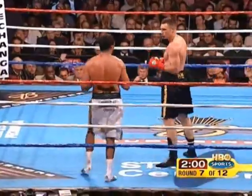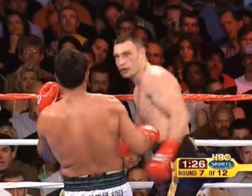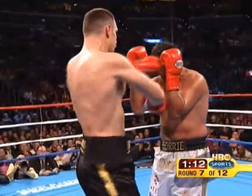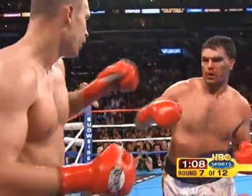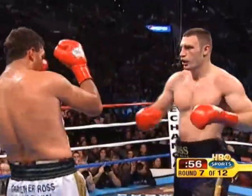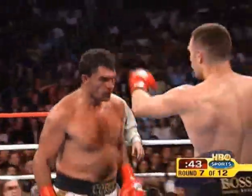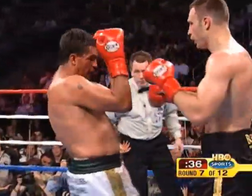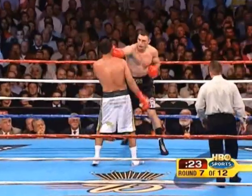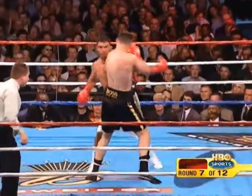Crowd is chanting. Fighting in Los Angeles, of course. Another left hand try by Sanders, partially blocked. Vitali Klitschko just trying to stay out of the way and land enough combinations to wear this man down. Relatively few clinches in this fight. You got a little bit more of a brawl now. The variety: he goes upstairs, then back to the body.